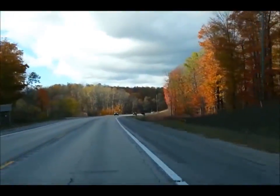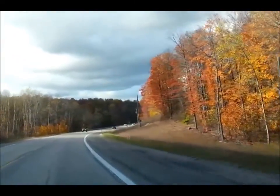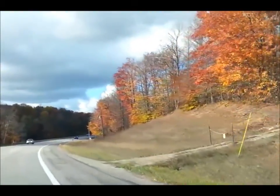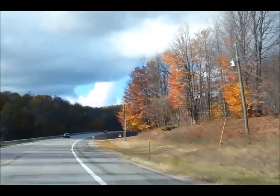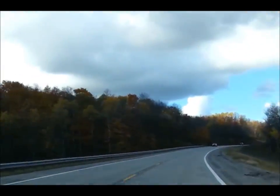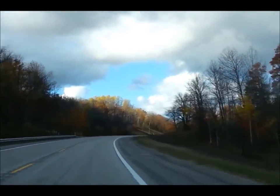Hi guys, we are on our way to Traverse City. They are a little bit behind us on the colors because it stays warmer the closer you get to Lake Michigan. They're about a week behind us on colors, so you can still see some pretty spectacular colors here on the way. When the sun doesn't shine, they don't look quite so bright.